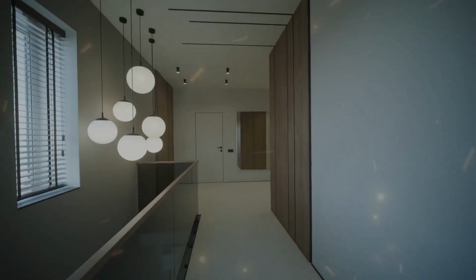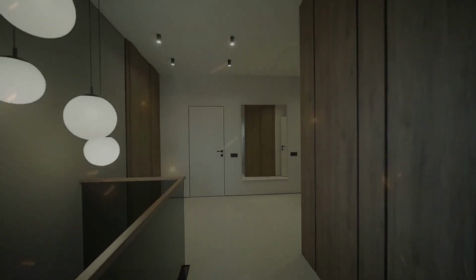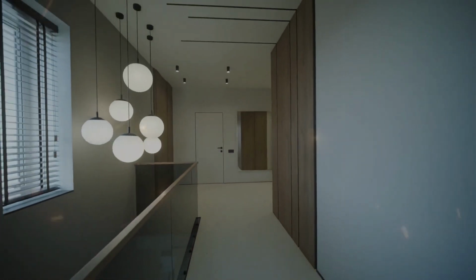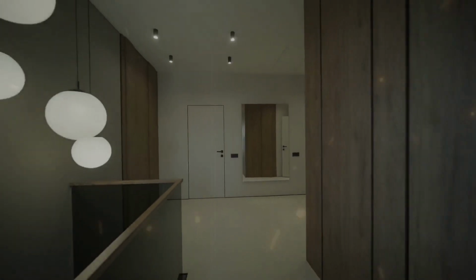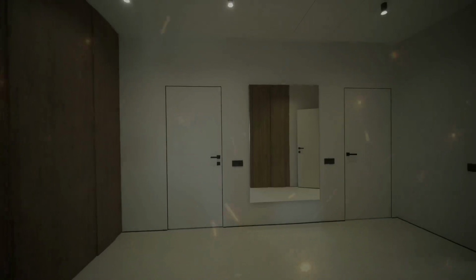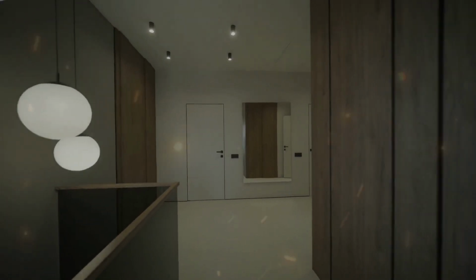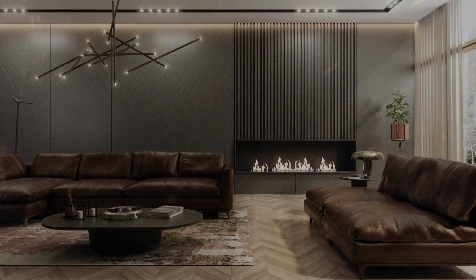In bathrooms, recessed lighting can highlight key features like mirrors and vanities, enhancing both functionality and aesthetics. In hallways, it can create a warm and inviting path through the home, making even the simplest of spaces feel thoughtfully designed. When it comes to maximizing space and creating a comfortable atmosphere, recessed lighting is an invaluable tool.